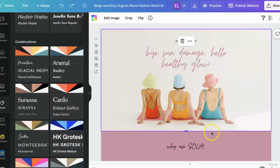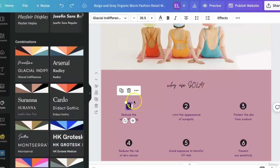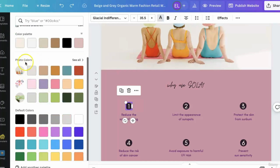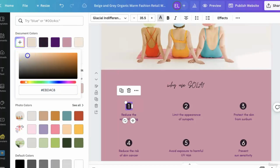then go back and just make individual edits. Just because you changed it doesn't mean you have to stick with it. Like maybe you like this background color, but you don't like this color. Well, then you can just go here and change what you want. You can pick photo colors. You can add basic colors. You can do whatever you want. You can also click here and drag and drop this to a custom color.